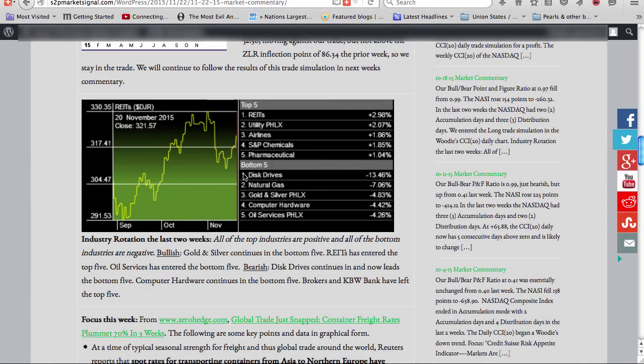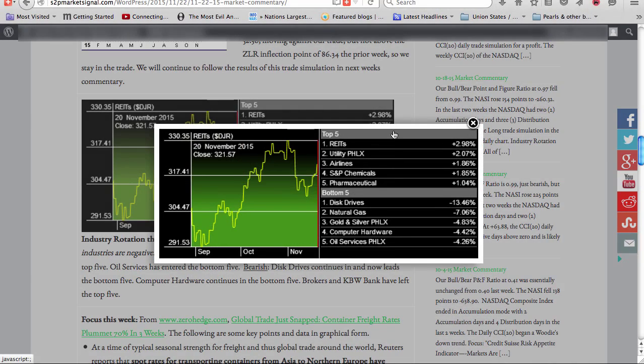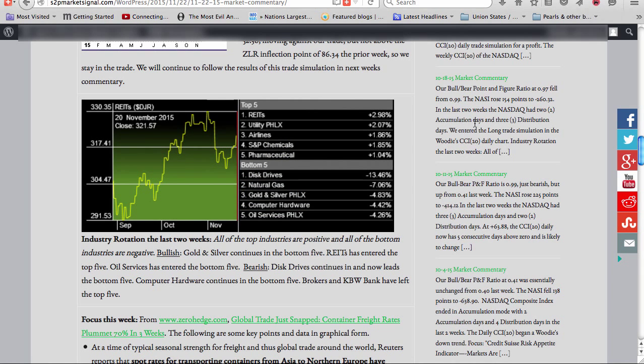Industry rotation the last 2 weeks. All of the top 5 industries are positive, and all of the bottom 5 industries are negative. Bullish gold and silver continues in the bottom 5. REITs has entered the top 5. Oil services has entered the bottom 5. Bearish disk drives continues in and now leads the bottom 5. Computer hardware continues in the bottom 5. Brokers and KBW Bank have left the top 5.